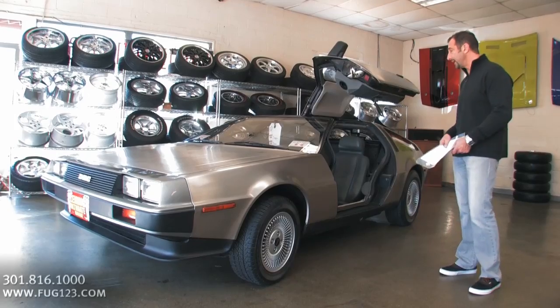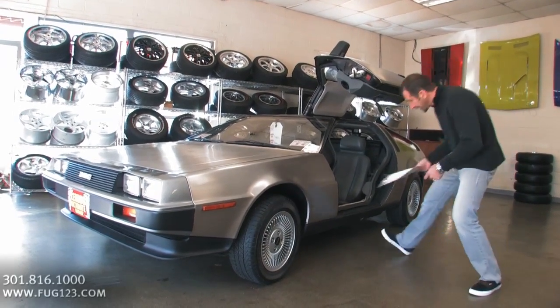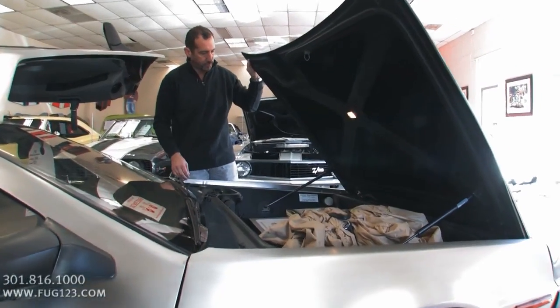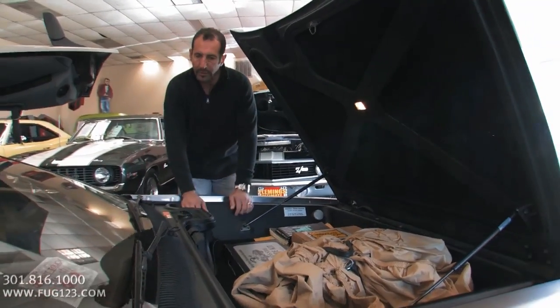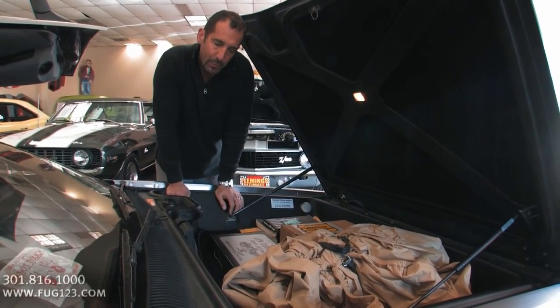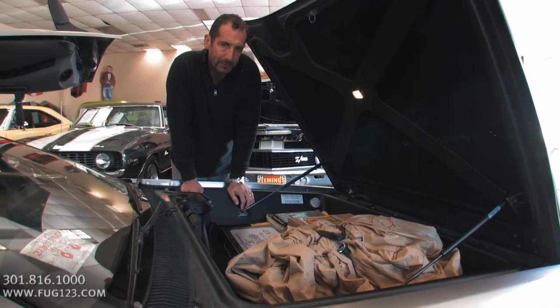All right, so let's take a peek at some of the stuff that you get when you get one of these cars. For instance, you get some storage up front. All right, come check out this. This is some really nice storage, and you get some really great stuff. We have some nice documentation and things like that. One of the things I love to do when I'm getting a new car is see what it comes with. And the reason why is, regardless of what people tell you, it tells me a little bit about the person that owned the car.